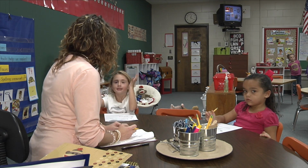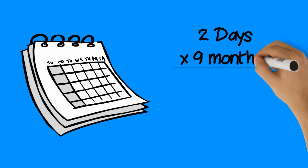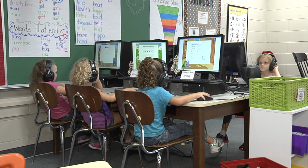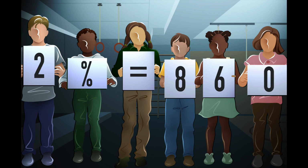And it's surprising how easy that is to do. If you miss just 2 days a month, that adds up to 18 days. That's 10% of the school year. The goal of Attendance Counts is to raise attendance district-wide at least 2% this year. That may not seem like much, but here in Marion County, 2% is almost 900 more students in class learning.